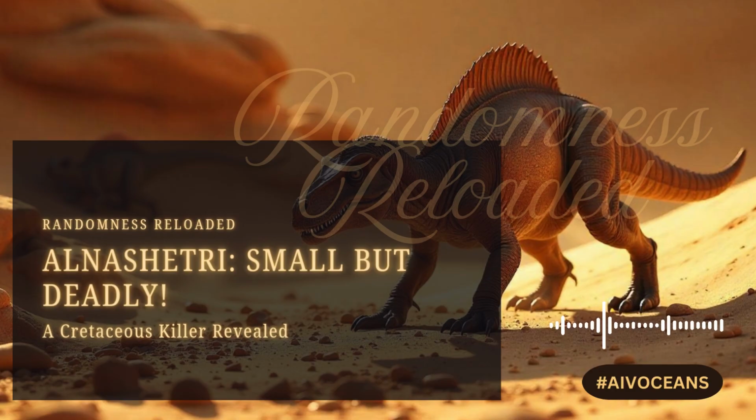Ah, okay. So another small meat eater in the same place. Exactly. A dromaeosaurid related to raptors. Plus they found mammals, pterosaurs. It gives you this amazing snapshot of the whole ecosystem. It really does paint a picture.